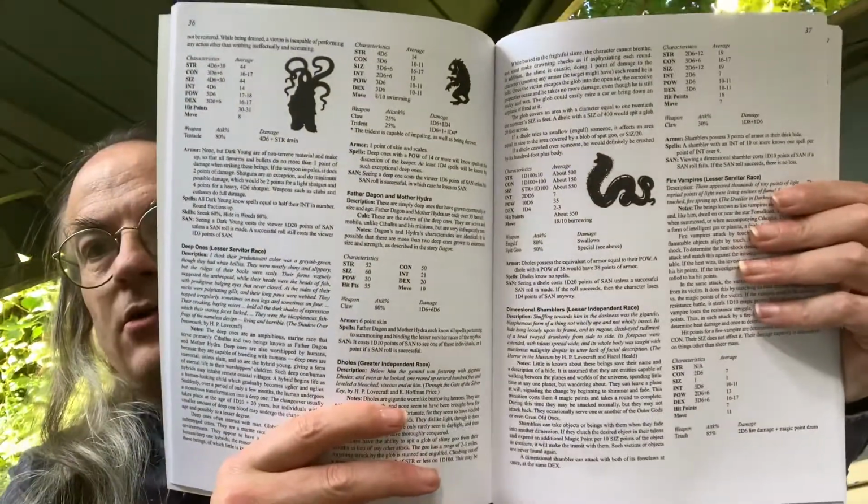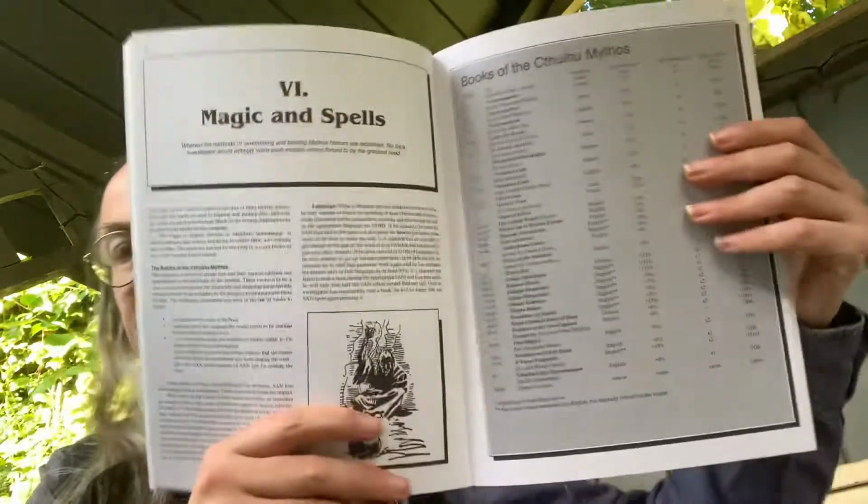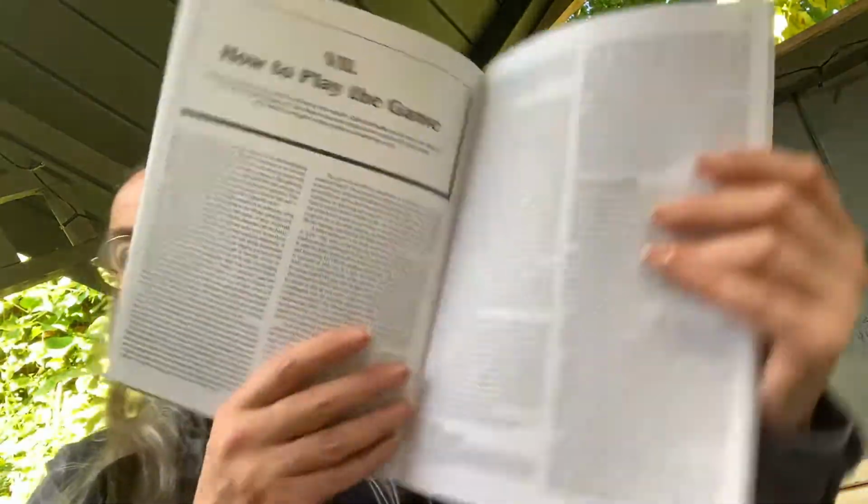So yeah, we've got the silhouette illustrations of the Mythos creatures in the descriptions alongside. And let's see what else we've got. Magical spells, of course. A list of Mythos tomes. And then a guidance on how to play the game.